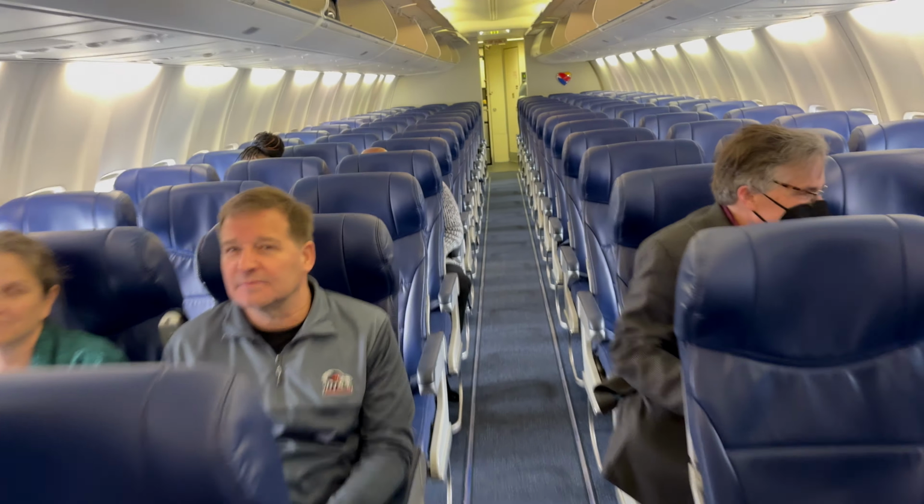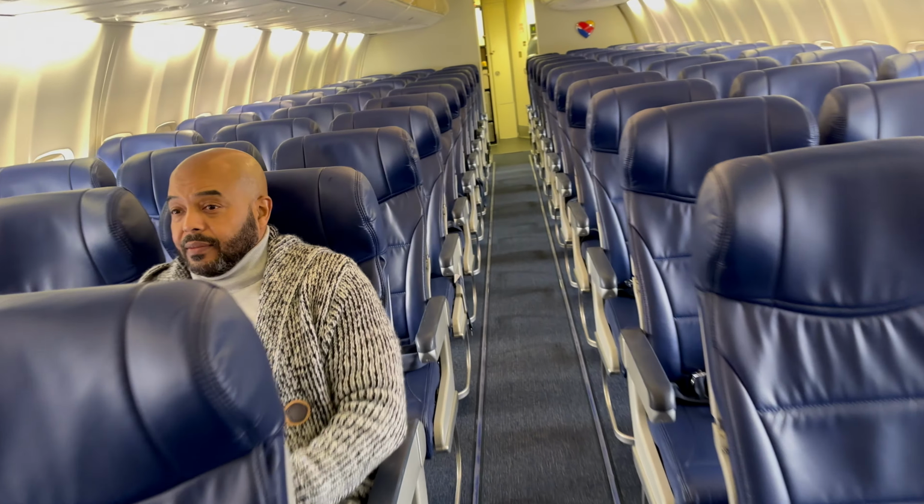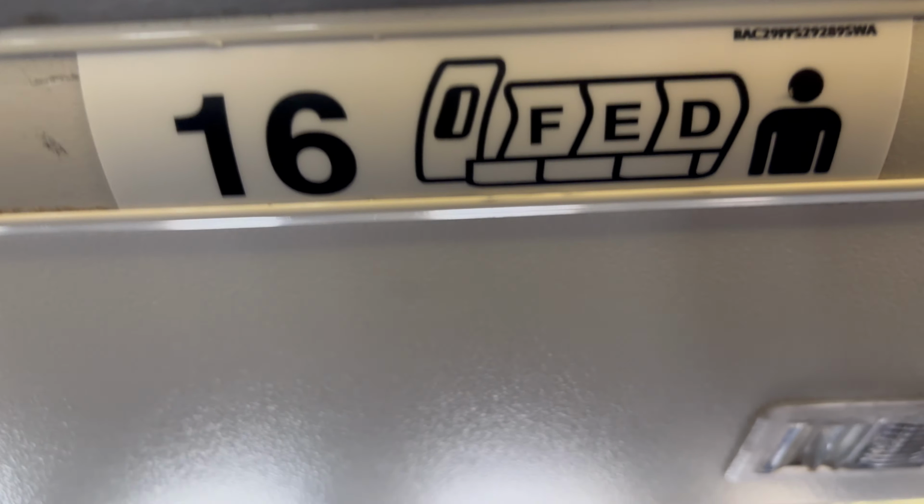And now welcome aboard Southwest's 737-700. This plane has 143 seats configured in a 3-3 configuration. I'll take 16D as my choice for this flight.